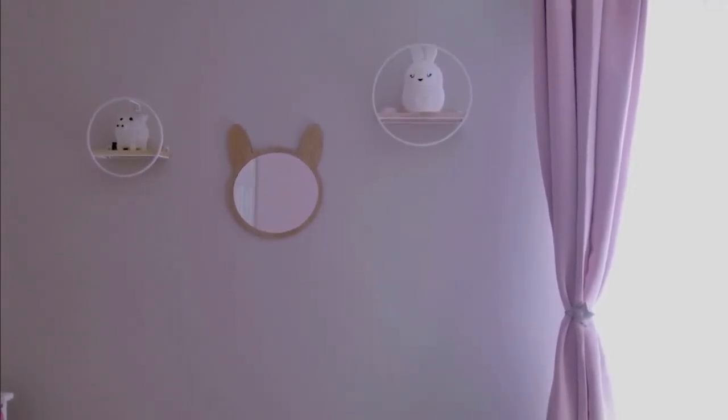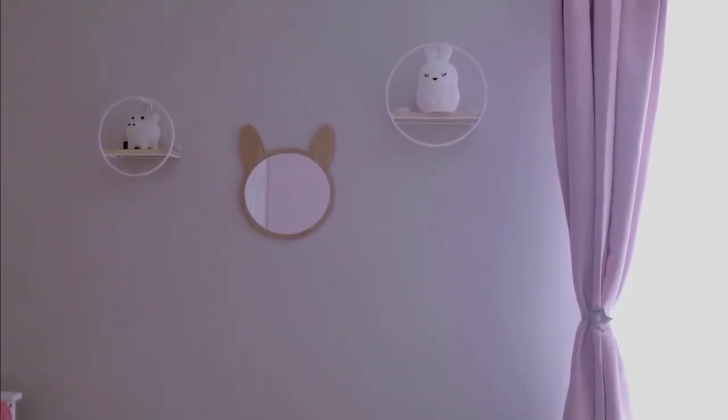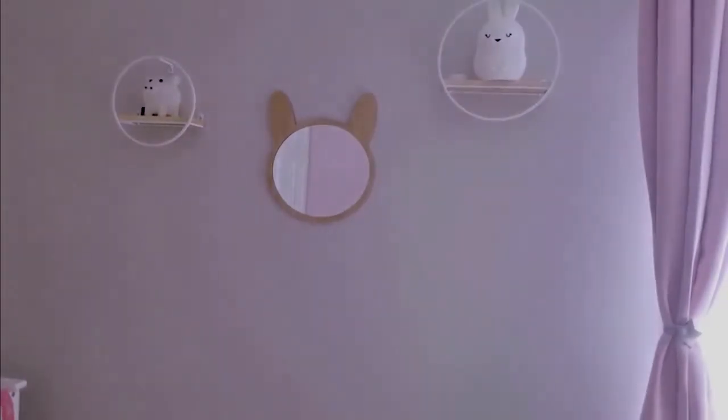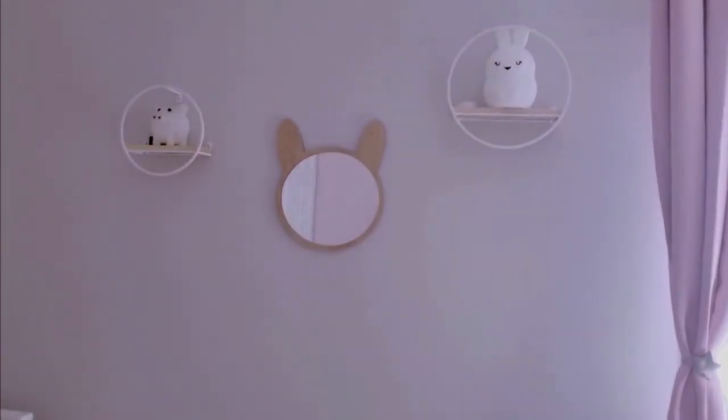I love the window in this room. However, the window does make this room a lot hotter than the rest of the house. So I wanted to be able to keep track of what the temperature is in her room as opposed to everywhere else. On the other shelf, we've got a little piggy light that just matched nicely with the rest of the little white lights that we've got going on.